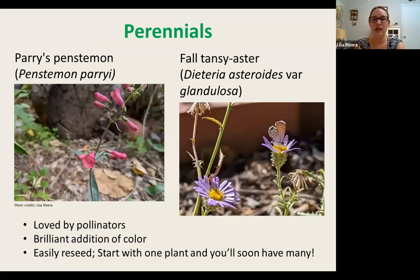All right, moving on to perennials. So we've got Perry's penstemon. There's a lot of different penstemon species, but Perry's is the one that I've had the most success with in my yard. So it's got these cute bright pink blooms.